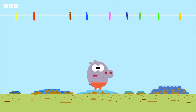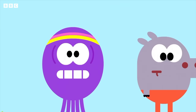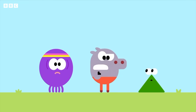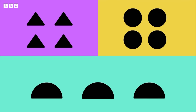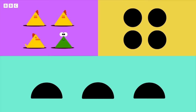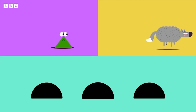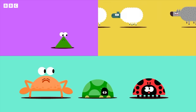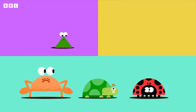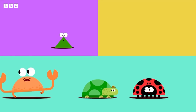Oh, brown! I must organize the animals. Yes, yes. Shape. Triangles. Circles. Semicircles. Ribbit. We are by far the best shape. I'd rather be square. What a shape! No! Who put me with these two? Where's Nigel? Nigel!